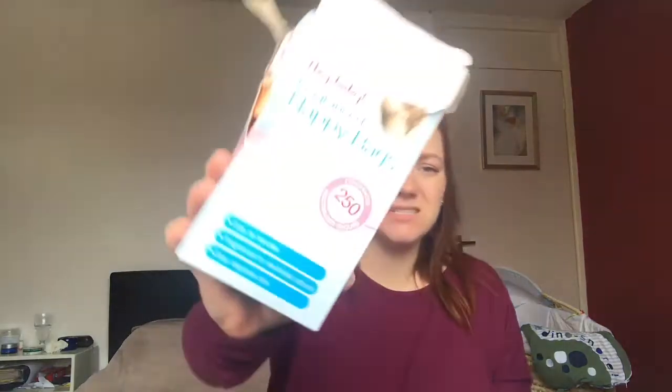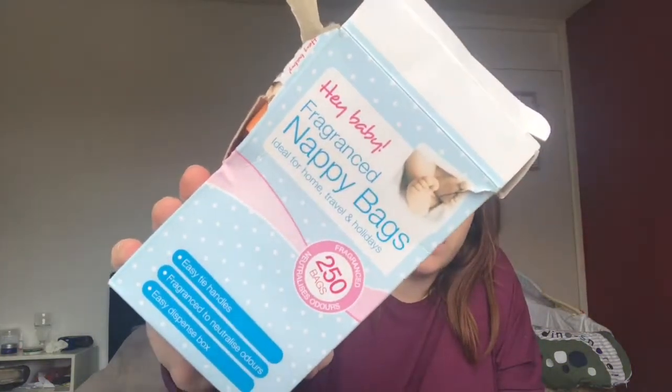Nappy bags, I use these, they're Hey Baby, I believe they are from Poundland. They're just these ones. They are the fragranced nappy bags. They smell amazing, they are orange, so they come with us.